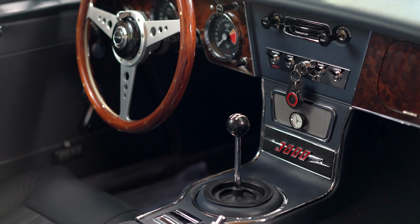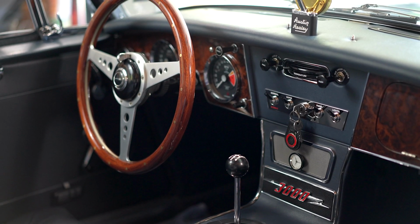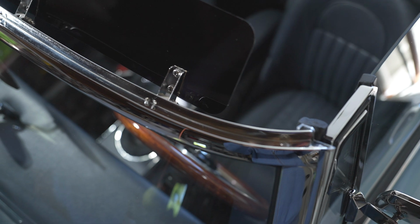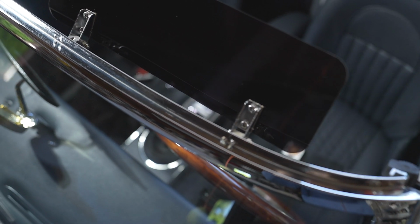Another modification that I made, because I am 6'2", is I lowered the seat. I had it upholstered 2¼ inches lower, and then I also installed a couple of sun visors, which actually belong on a Cobra. And for a tall person, it has really made a difference.